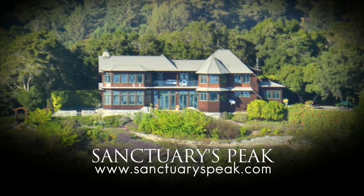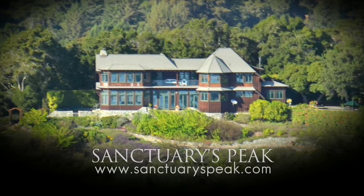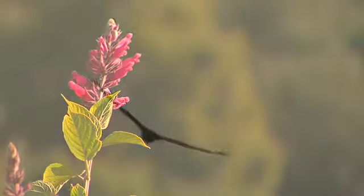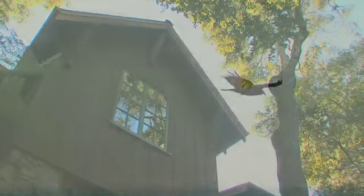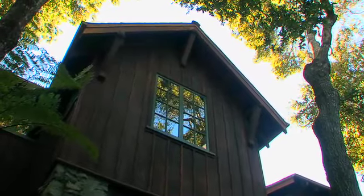Realtor Tom Brezsny presents Sanctuary's Peak, a property that exudes a timeless elegance. I guess the best place to begin, Tom, is the arrival. It's like this build-up, literally build up and up and up, like a castle road to arrive here, and that's when you really get the full meaning of the location. It's a wonderful surprise, and as many times as I come here to this property, I still continue to be delighted by the transition that happens as you come up to this property.